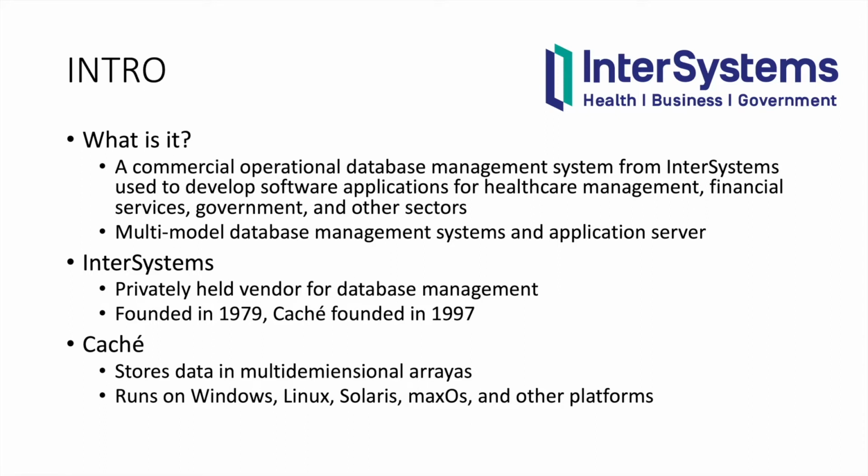To dive into the company, InterSystems first. InterSystems was founded in 1979. It's a privately held vendor for database management. This company has had several products released, including Cache, obviously, which is a database management system. It also has had InterSystems IRIS, which is another data platform. They have another product called Ensemble Integration Platform. For healthcare, they have a platform called HealthShare and TrakCare, which TrakCare is only sold outside of the United States.